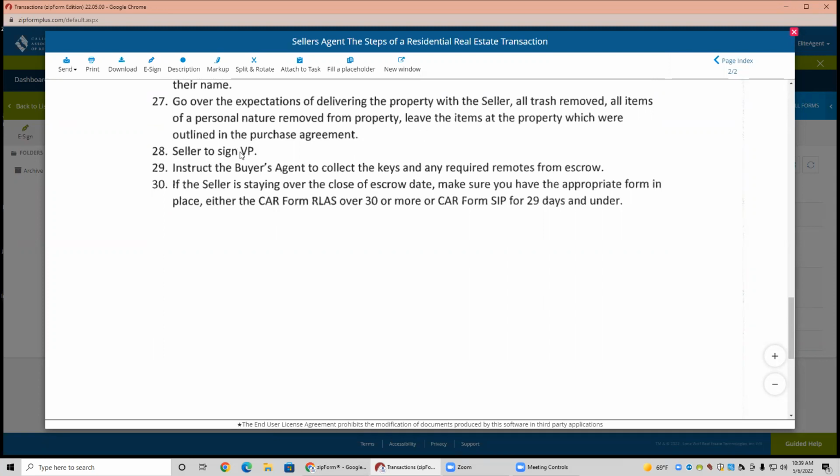And then the buyer's agent will submit to you the verification of property condition. The seller will sign that. You'll submit a copy back to the agent and to our file. And you're going to instruct the buyer's agent where and how to collect the keys.